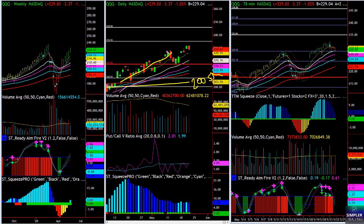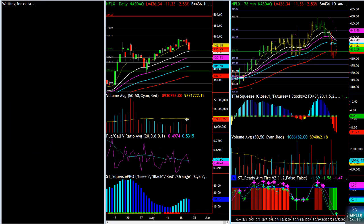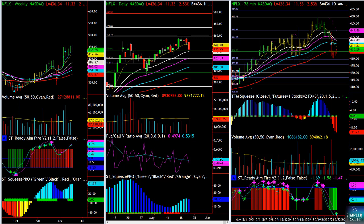And the question is, is this something where, gosh, is this going to be a huge double top and we're just going to get destroyed? Or is the NASDAQ on the verge of new all-time highs and we don't want to get left behind? In a situation like this, instead of trying to forecast exactly what's going to happen next, it just goes back to tried and true setups. And so one we picked up today was Netflix.